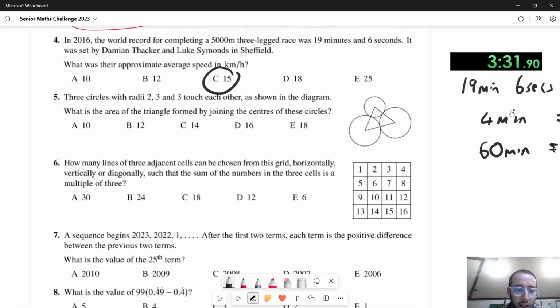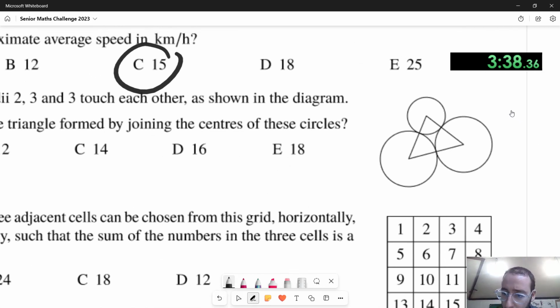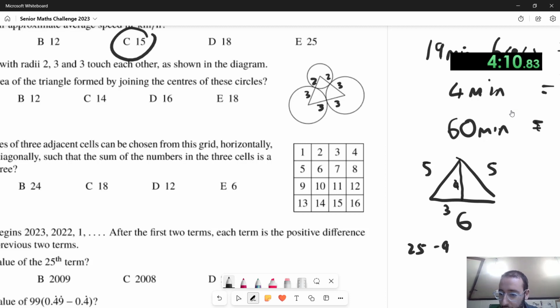Yeah. Three circles. What's the area of the triangle formed by joining the centers of these? So wait a minute. Am I going to do 2, 3, and 3? Okay. We've got an isosceles triangle. Also, I could use Heron's formula. But really, it's just this triangle where this is 6, this is 5, and this is 5. Okay, if this is 3, let's use Pythagoras, 25 minus 9. Oh, it's a 3, 4, 5 triangle. Come on, Pythagorean triples. So 6 times 4 is 24, divided by 2 is 12. So it's 12. Oh, what a lovely question.